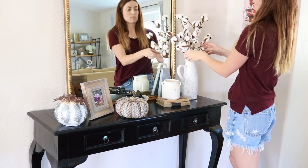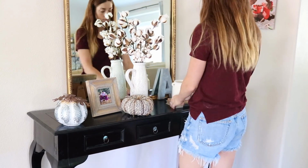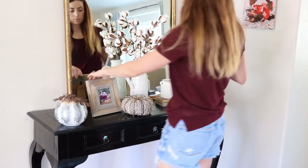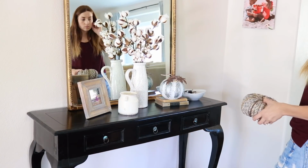So for this table, I took away most of the things that were currently there, and I wanted to get rid of a lot of the greenery in our house, the brighter green things, and have the colors in our home be a little bit more muted for fall. And then I just arranged things for a while until it looked nice and balanced out.